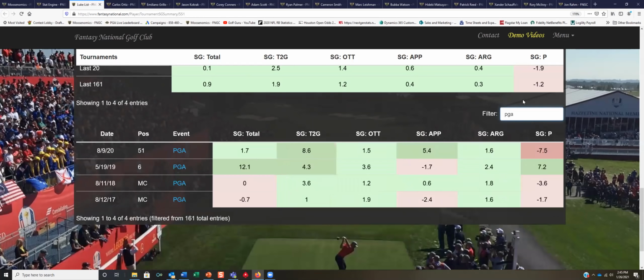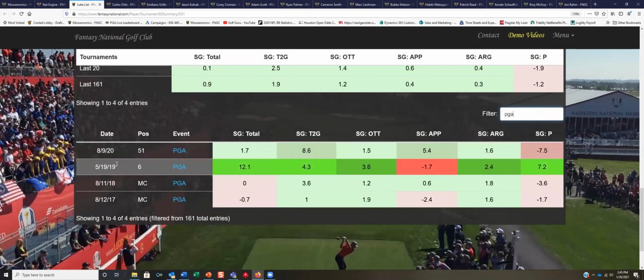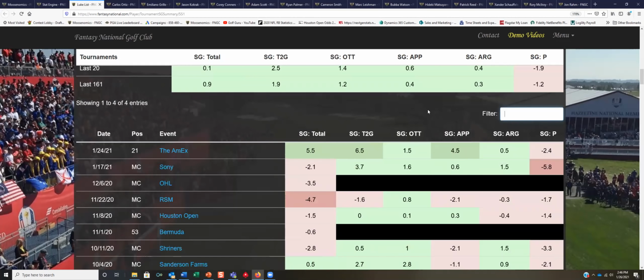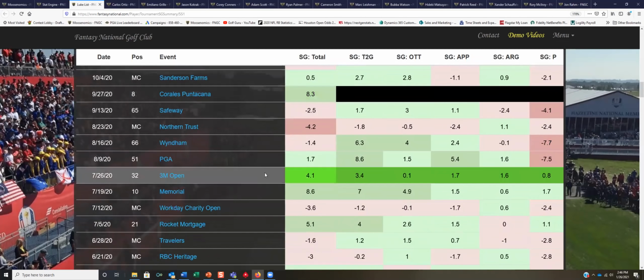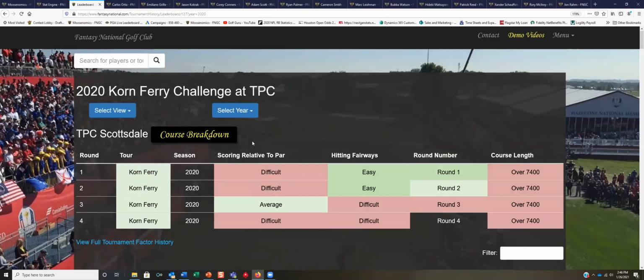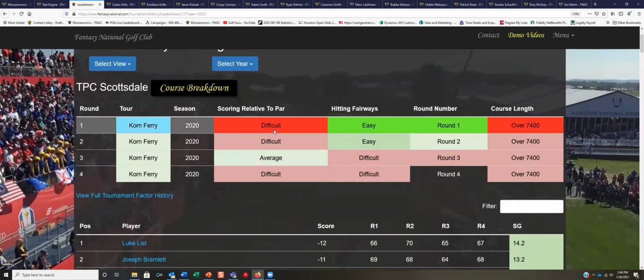And then the PGA, as I already mentioned, he had a 6th place at Bethpage Black, which I think again is the closest correlation. Now, again, that's a couple of years ago, but we know he can do it. And then if you look at the Corn Ferry, his last tournament he actually won was on the Corn Ferry, but it was the TPC, their challenge or whatever.